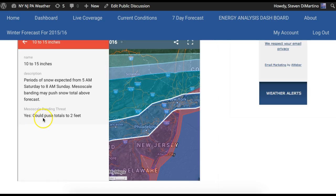There is a high threat with the mesoscale banding of pushing to 2 feet in some locations here with this storm. It's going to be very hit and miss. Again, one location could end up with 20 inches, another area can end up with 10, and it's within a small area, a block radius. In Manhattan, you could end up with 15 inches, the Bronx 10 inches, Staten Island 20 inches. That type of environment is going to be a very tricky storm, depending on where these little bands of intense snowfall set up.